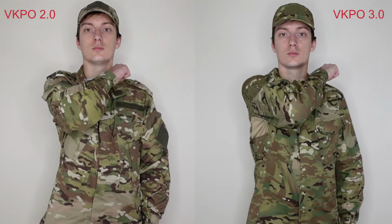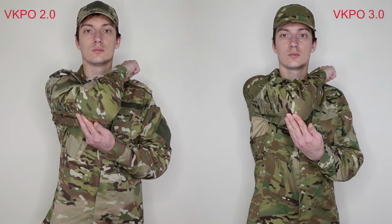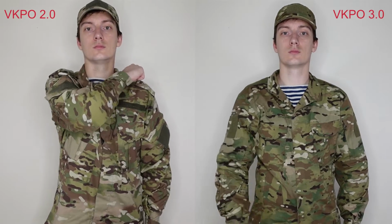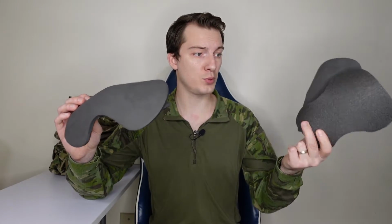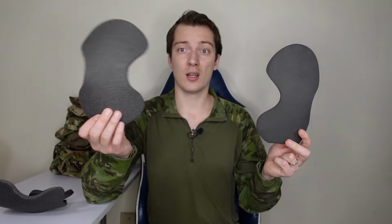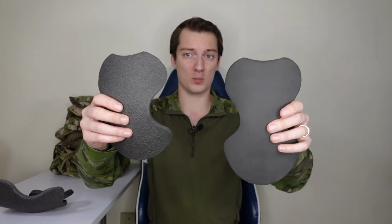Both my suits are in size 50-4. Size 4 fits people with heights from 166 cm to 179. I'm 180, and when bending, the elbow pad is slightly lower than I would like, but at least partially it covers the elbow on both sets. Speaking of knee and elbow pads of the VKPO 2.0 and 3.0, they are foam inserts, pretty similar. I would say that materials used by Triada provide more confidence, but in shape they are almost identical.